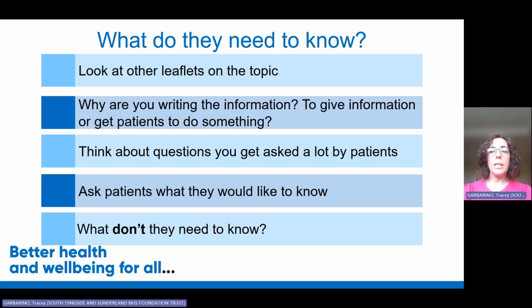It's really easy when the ideas are flowing to end up with too much information. Once you've got all your ideas down, then work out what actually needs to be included. If any of the information is just nice to know but not needed, then cut it out. Only include what's relevant.